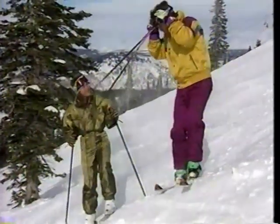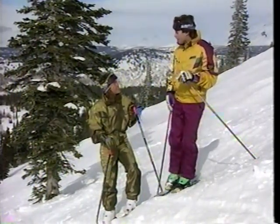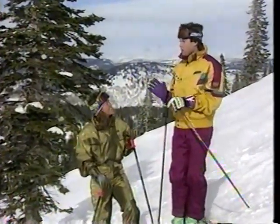All right, Kath, your absorption and extension is looking way better. You're sucking it up a little better, can still go farther, and then remember to push right back down beneath you, okay? It feels a lot less rugged and I feel more in control and smoother. Good, good. All right, now let's concentrate on the upper body.